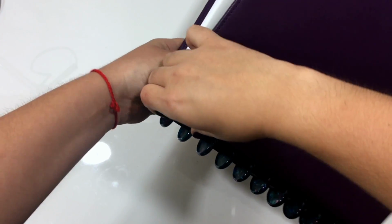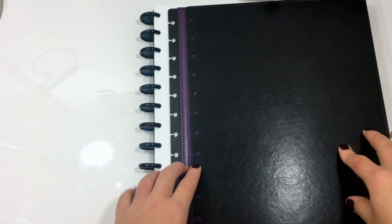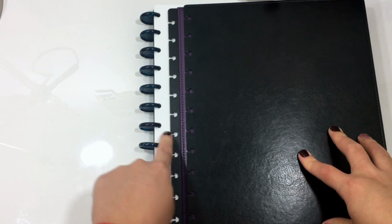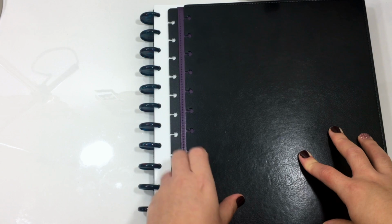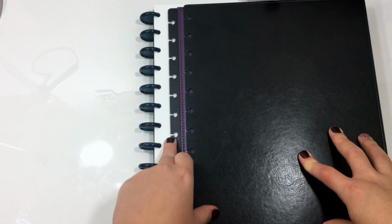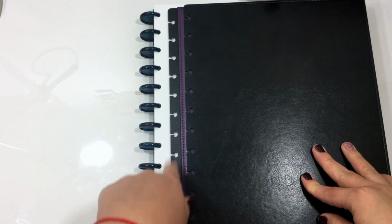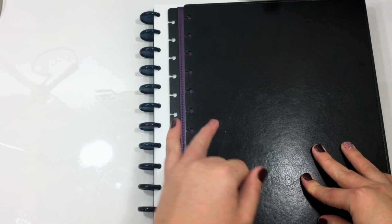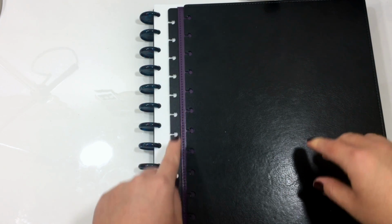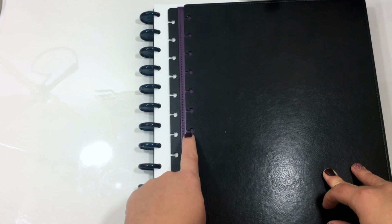So I literally took out the cover and compared them side by side, and I realized that the difference between this cover and this cover is that the space between the horizontal part of the hole is bigger than the Staples one, but the actual holes, there was not that big of a difference. Now in the Staples paper, there is a big difference between the Staples paper hole size and the Levenger Circa paper hole size, but between the covers there isn't. The only difference was the spacing between the horizontal part of the holes.